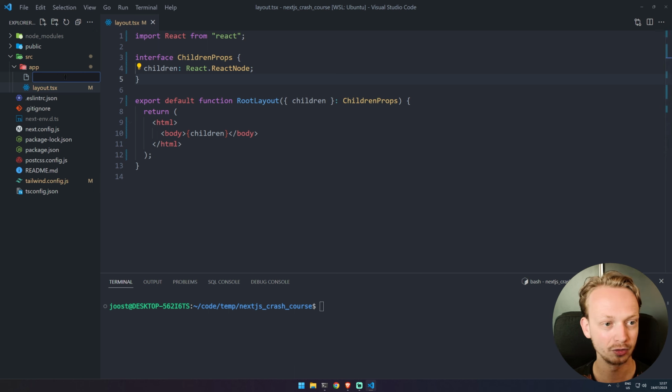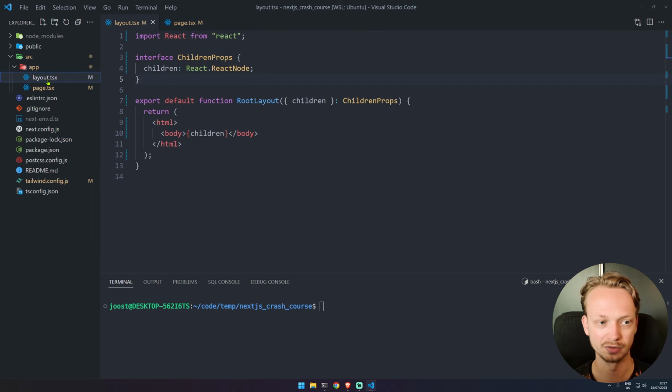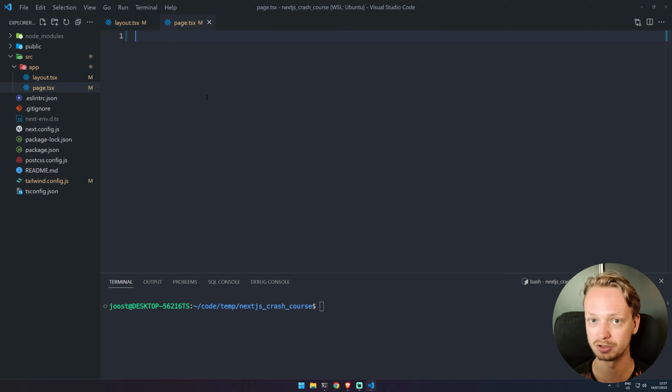Now, if I want to make Next understand that we have a page component, something that we want to add to the page, it needs to be called page.tsx, or JSX if you're using JavaScript. So we have layouts and pages. Those are named files, and the name means something to Next. Now again, the page just needs to export, as the default export, a function component. And we can call this whatever we want. I'm going to call this home page.